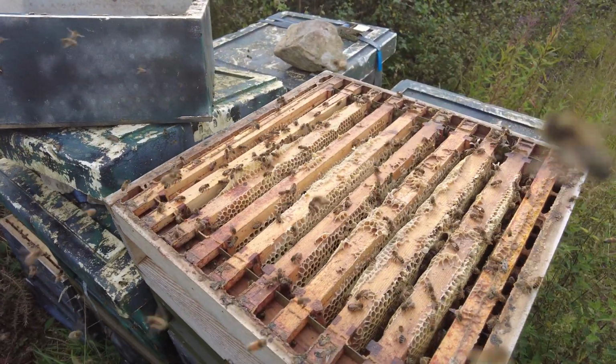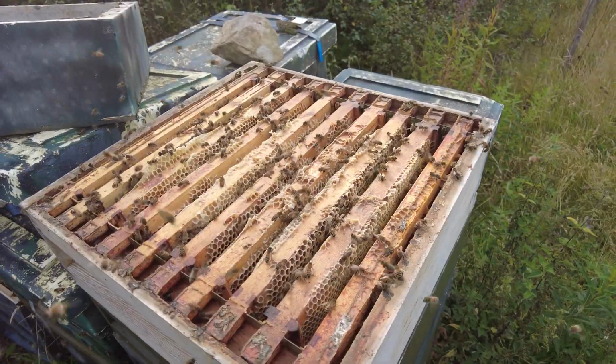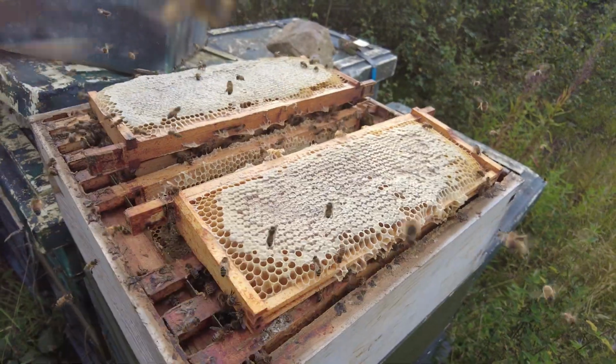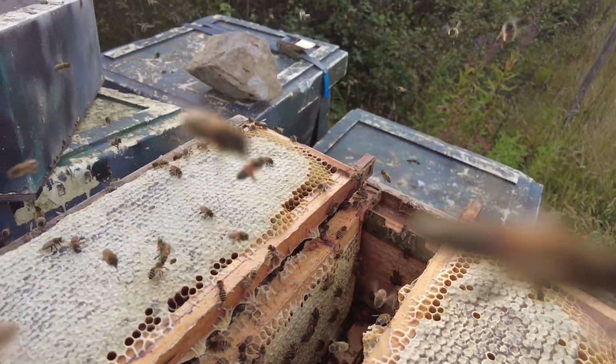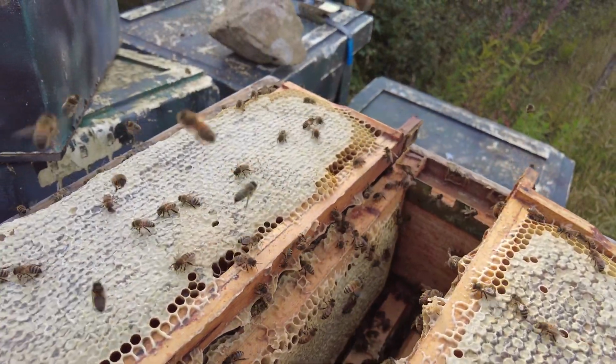So this is the top box here. You can already see lots and lots of honey up in this top box. I'll pull a couple of frames out and I'll show you just how well the bees have done. So I'm very, very happy with this colony. Beautiful white cappings, lovely couple of frames there. I've not just chosen the best ones, you can see all the way down, all of the frames in that box are covered in honey at 100% capped.